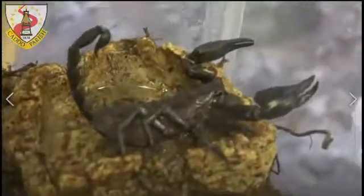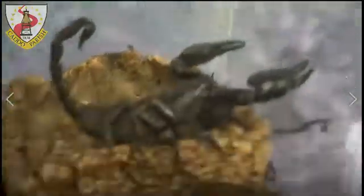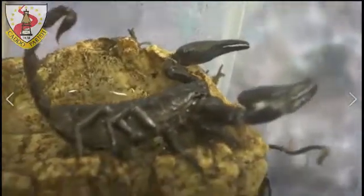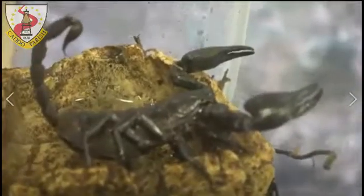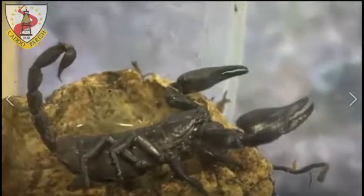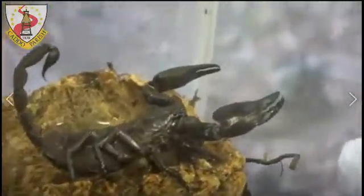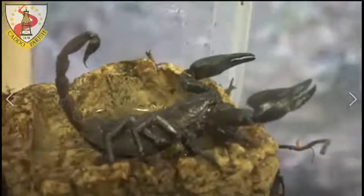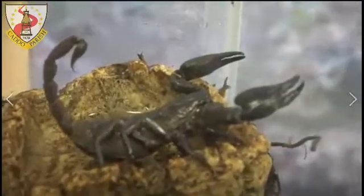This is African forest scorpion. It is black. It is one of the bigger ones among the scorpions of the planet. And it lives on the forest floor, under the leaf litter or dead logs or rocks. As you see, it has bigger pedipalps, which means its venom is not really potent because they kill their prey by crushing them. The ones that have slim or thinner pedipalps kill their prey with the venom.